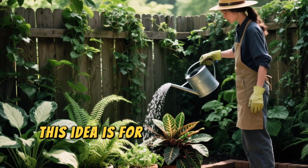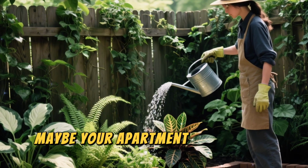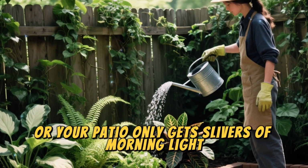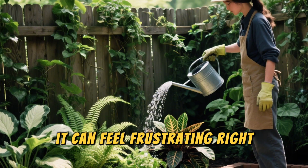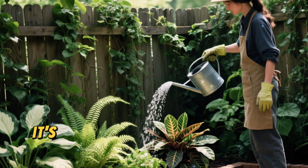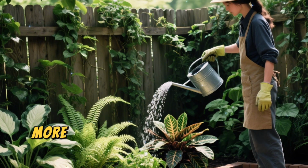This idea is for those of you who feel limited by where the sun falls. Maybe your apartment faces north, or your patio only gets slivers of morning light. It can feel frustrating, right? But the truth is, shade is not a weakness in gardening, it's an opportunity. An invitation to create something more subtle, more serene.